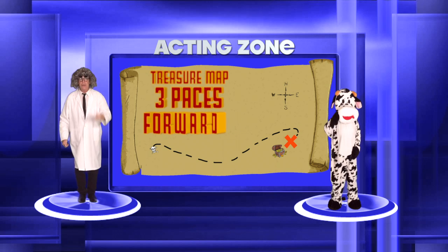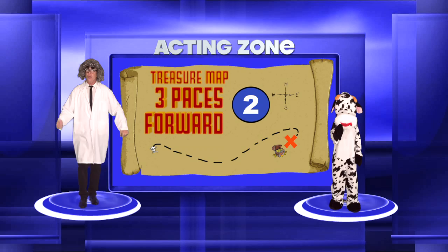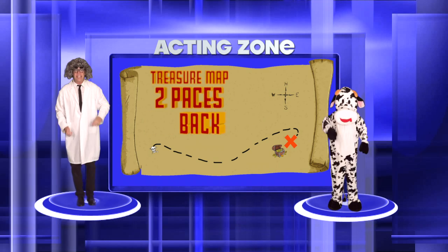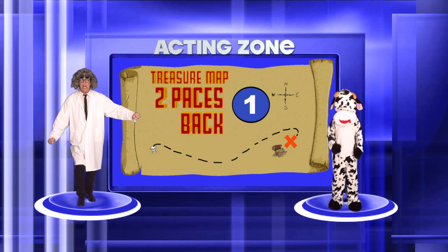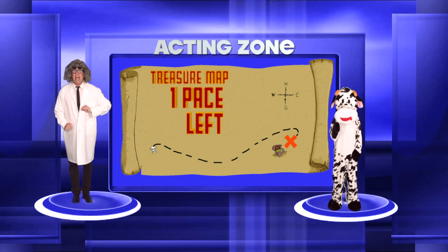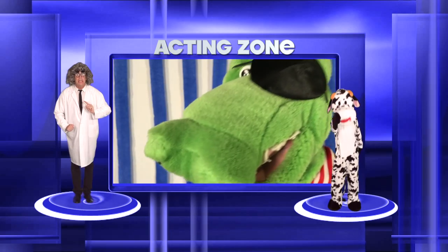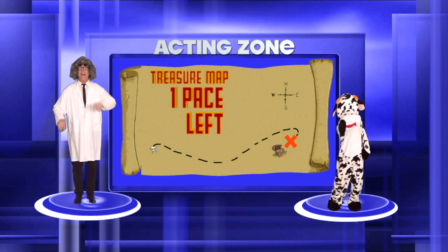It says, take 3 paces forward. Let's count them. 1, 2, 3. Now hold on. It says take 2 paces back. Let's count. 1, 2. And now take 1 pace to the left. Right. No. To the left. Left. Right. Left. Right. All right.